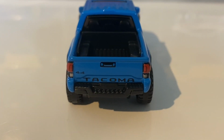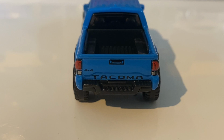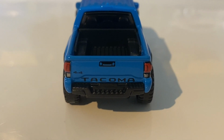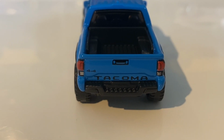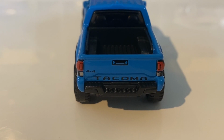Now let's take a look at the rear of the car. This is really generously tampo'd as well. So we do have the rear lights, which are done in realistic detail, and we also have the trunk latch, which is also done in black tampo, as well as the 4x4 writing, which is also done in black tampo, and the Tacoma writing is also done in black tampo.